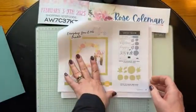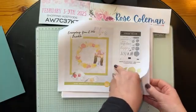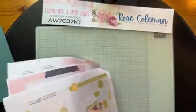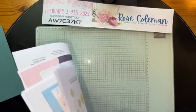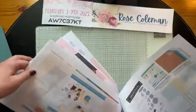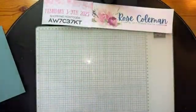So fun. Okay, so Everyday You and Me bundle. There's a cool page they've made there with the flower stamps. And then, let me see. I was at page 17. I got to go back. I just want to show you. What else are we missing?